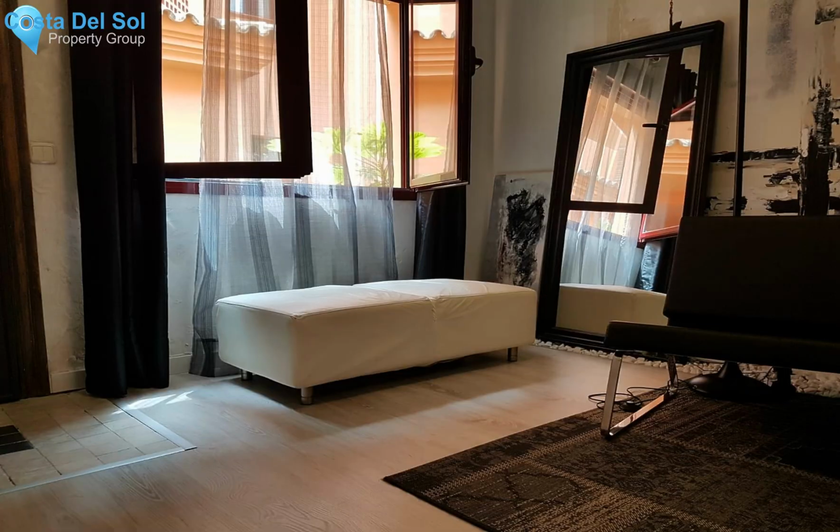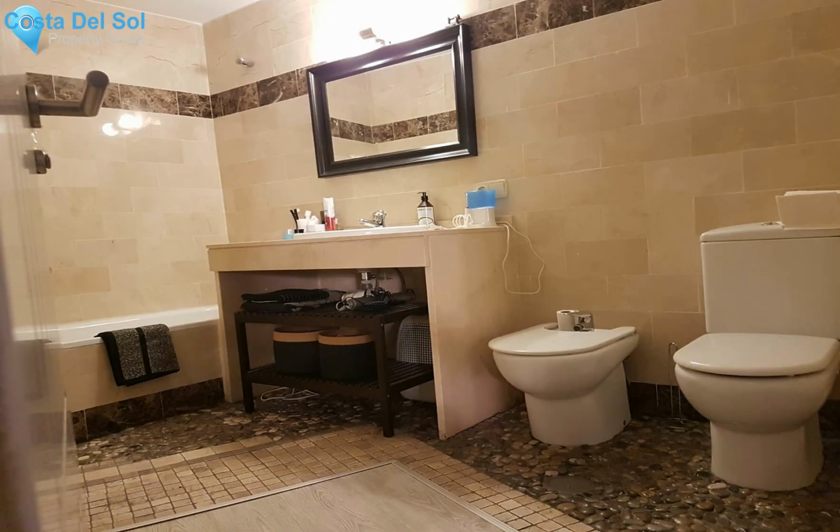del Sol. This apartment provides everything you need to enjoy a relaxing break under the Spanish sun, and is an excellent option for anyone looking for a comfortable holiday home for the family or an ideal vacation rental investment with excellent annual yields. The apartment comes with fully fitted kitchen and furniture.